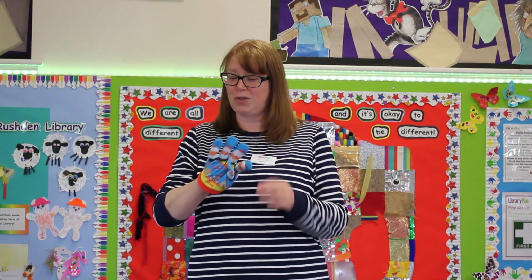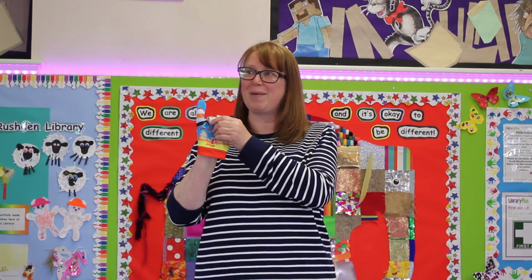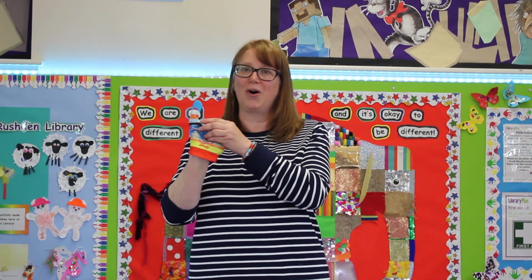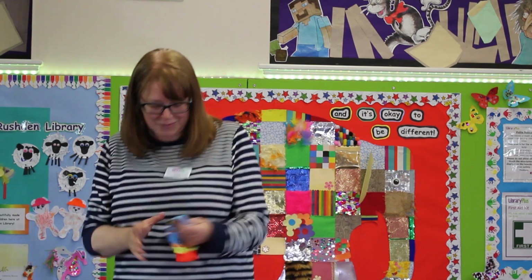Two currant buns in the baker's shop, big and round with a cherry on the top. Along came Matilda with a penny one day. Bought a currant bun and took him away. We've got one left for tea time. One currant bun in the baker's shop, big and round with a cherry on the top. Along came Phoenix with a penny one day. Bought a currant bun and took it away. Nothing left for tea. Well done.